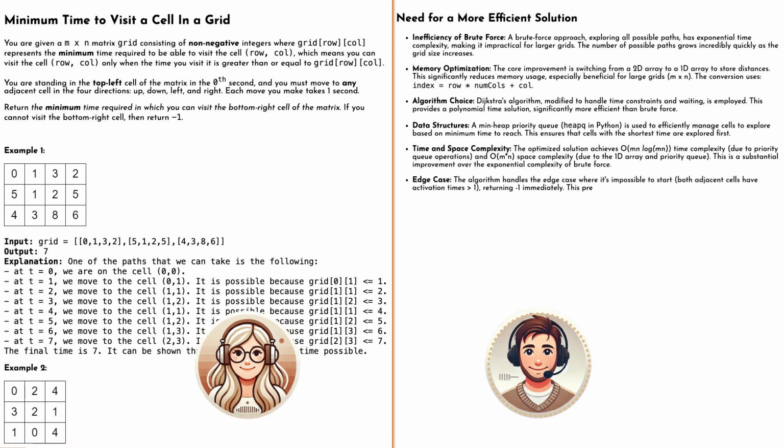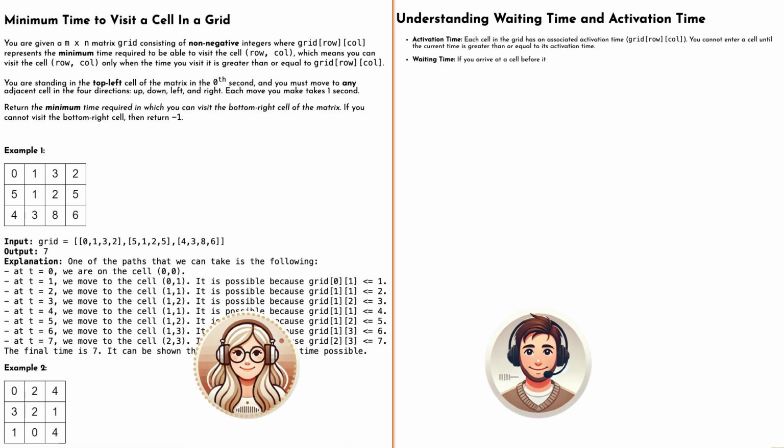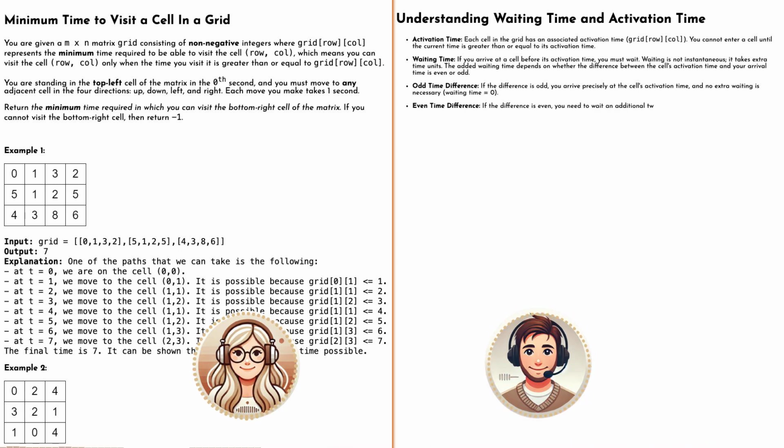What are some common pitfalls that people might fall into when trying to solve this? What should they be careful of? Well, one thing I noticed is people might forget that waiting time actually counts towards the total time. It's easy to focus on the shortest distance, but even if you have to take a slightly longer path, it might be faster if it means you spend less time twiddling your thumbs. Yeah, that makes sense. It's easy to overlook that waiting is an active part of the problem.